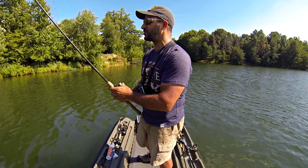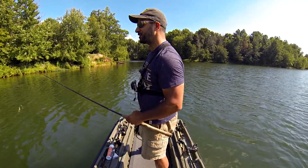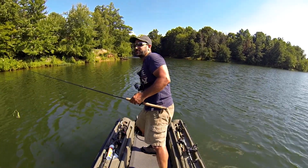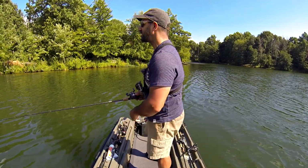But it's time to throw that with this breeze. So I'm going to throw this up on the banks around a little bit of cover, see if I can get a fish power fishing on my local lake, which is, oh gosh, it is so rare. I've done it. There's times when it works. So let's just see if right now is one of those times.